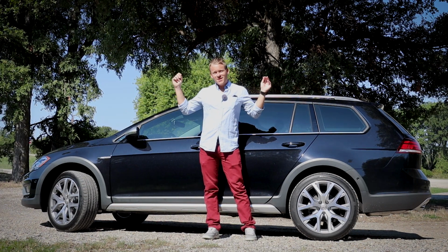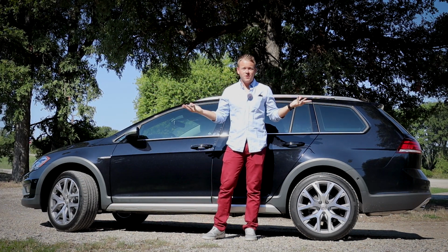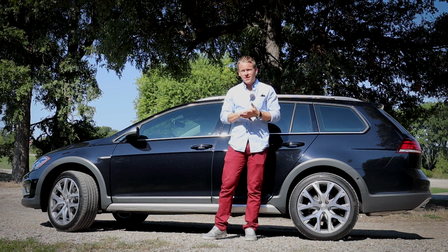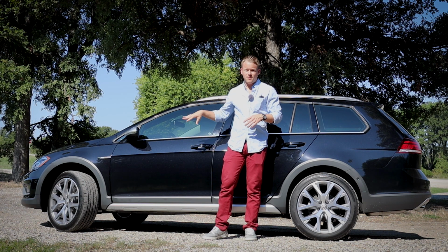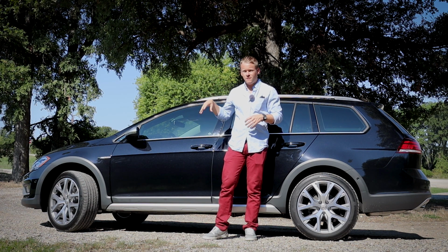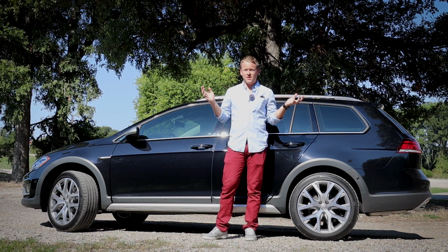So let's talk about the 2019 Golf Alltrack SEL and what this vehicle is. As I said, mine is the top line SEL trim with the 6-speed manual transmission. This vehicle had an MSRP of just shy of $36,000, and they're actually available for an amazing deal right now.